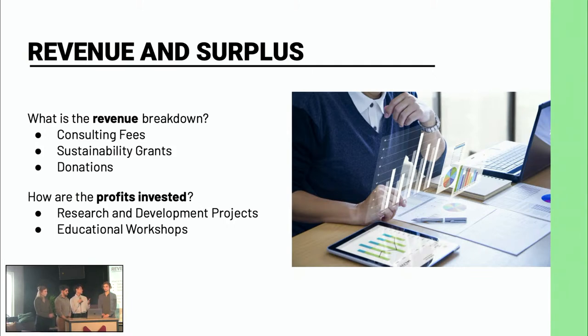So our profits will be reinvested into research and development plans to further develop our bioswales to improve the energy efficiencies of these solar panels, as well as into educational workshops to build those connections with the local community and educate everyone on sustainable practices as they relate to solar panels and bioswales.